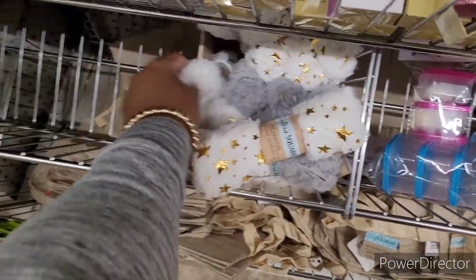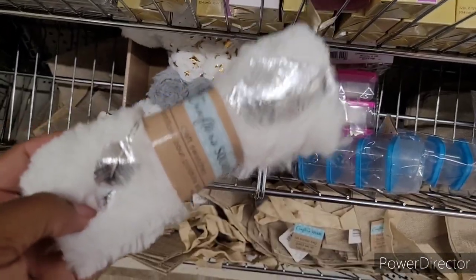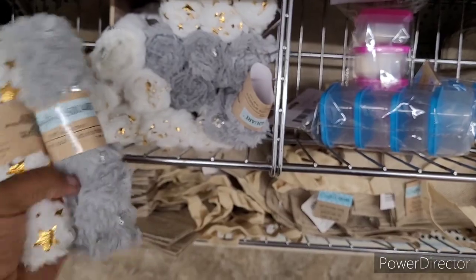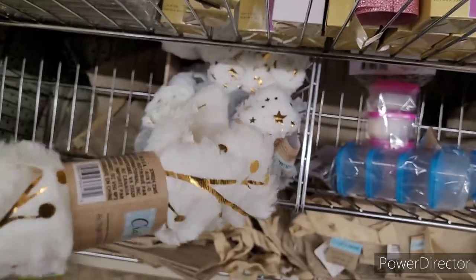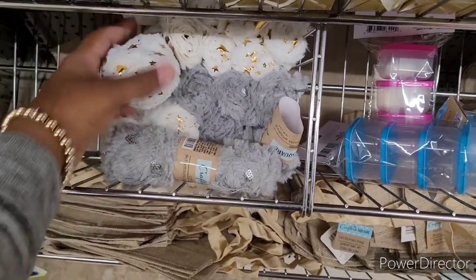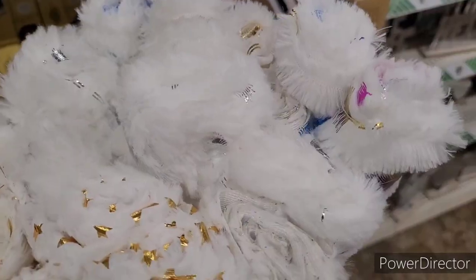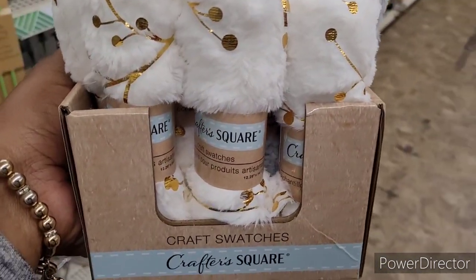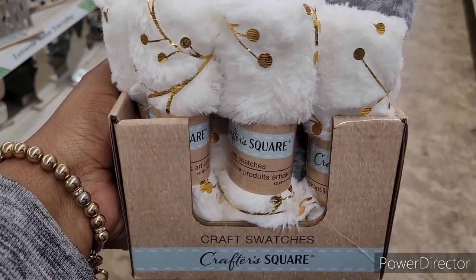So I'm seeing those in gray. This one has feathers on it. The gray one got little dots, look like dots. And this one right there, those are neat. Again, I'm not sure what you're supposed to do with them, but they have them in Dollar Tree if you use stuff like that. Okay, I see blue and purple as well back there. So they got a good bit right here. All right, let's move on.